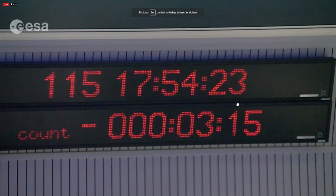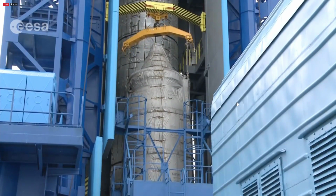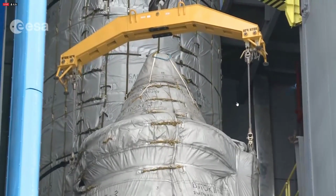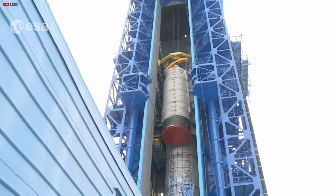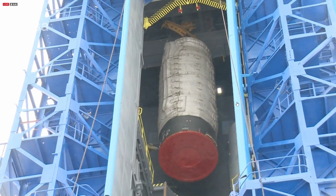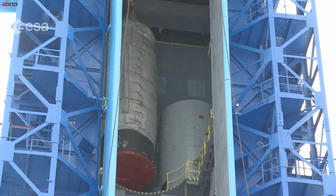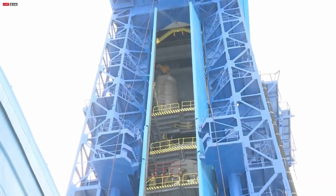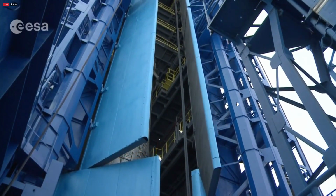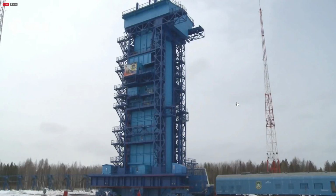It's going on a Rokot, a 2-stage vehicle with a Breeze KM upper stage, which is basically the same upper stage they use on a Proton rocket without the extra tank. They will launch it into a sun-synchronous orbit, so every time you come over Paris, it's 12 o'clock, and the orbit is about 500 kilometers.